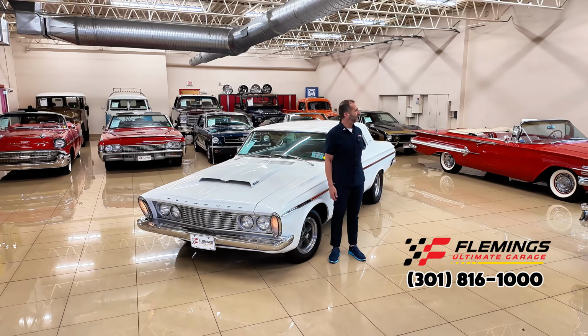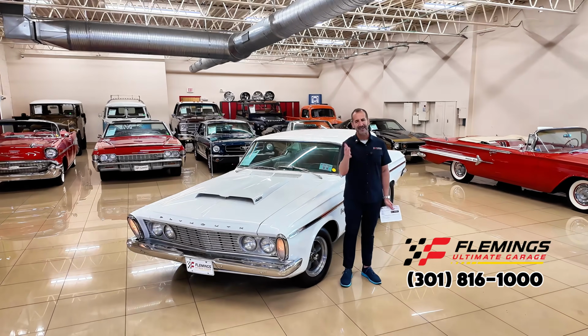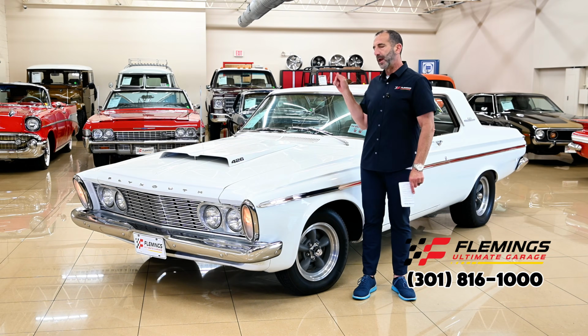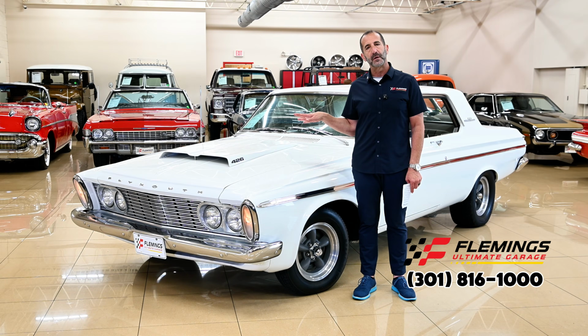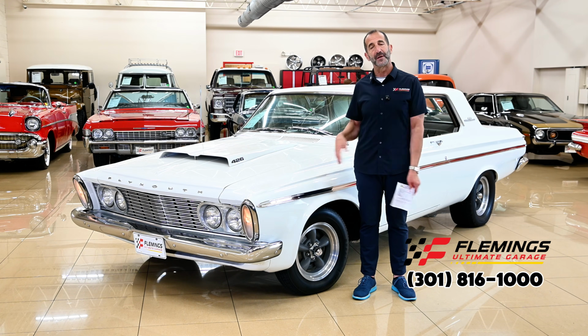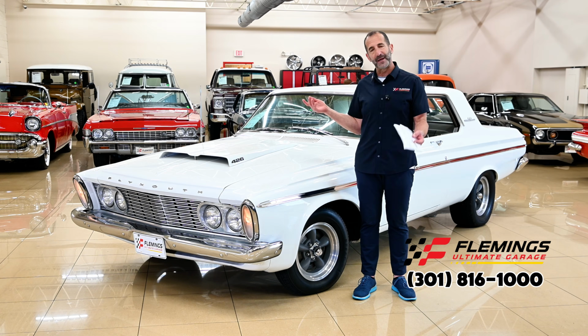You say, Tony, how did you even come up with ridiculous things like that? I say, you know what? Thanks for asking. I'm going to tell you how I came up with it. The restoration on this car, $75,000, maybe even a little bit more. It's not selling for $75,000. You had to buy a car to start with, and with all of this work that was done, you're basically getting a free car. You're just paying for the restoration.